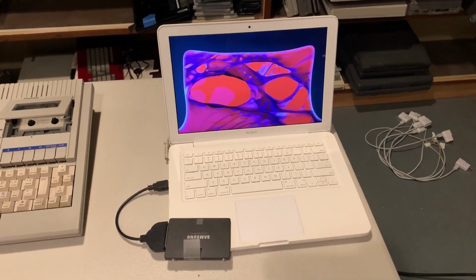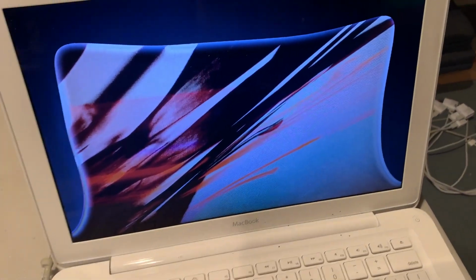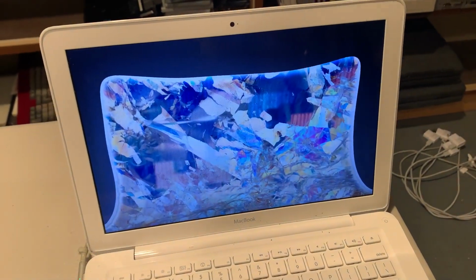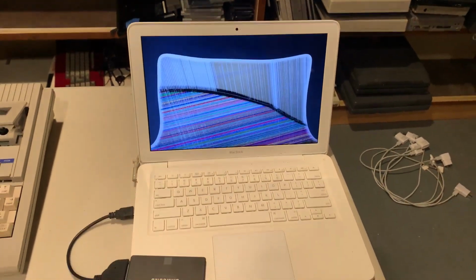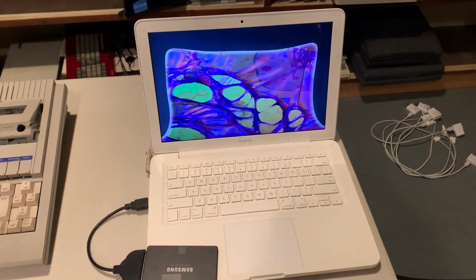But anyway, so I'm 20 images into my series of 100, going pretty well. I've sold most of them. I will put a link to my gallery in the notes if you want to see it. So anyway, that's a long explanation, and I haven't even gotten to what this machine is. What is this? This is a white unibody MacBook.